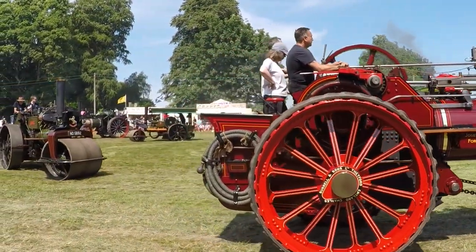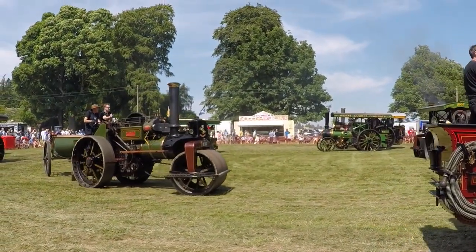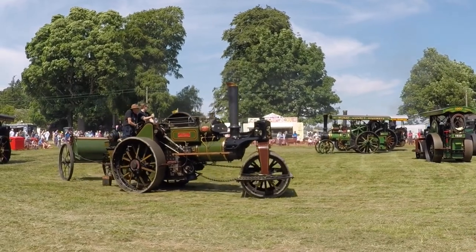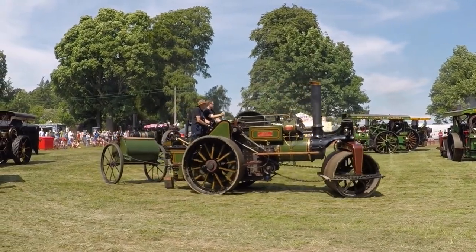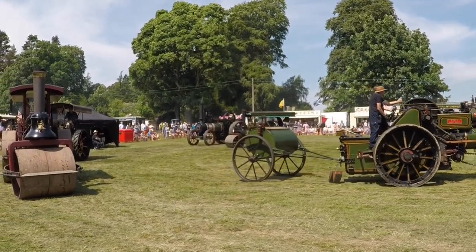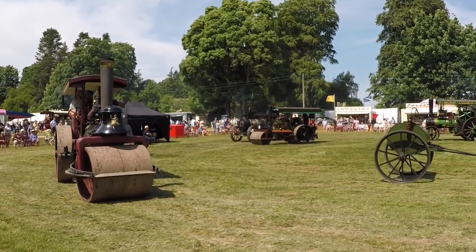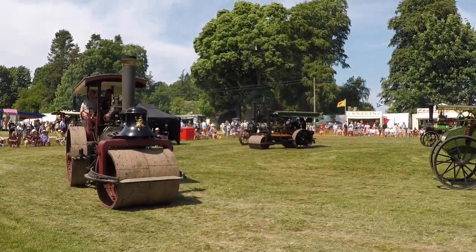Next going round here, we have Wee McGregor. Wee McGregor was actually built as a steamroller and spent her working life in Ayrshire, and then in the early days of Preservation had the front rolls removed and replaced with traction engine tyres. So the next engine we've got coming round, I think we touched on this earlier, that's the Aberdeen B-type.